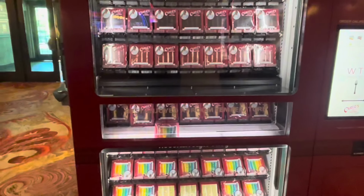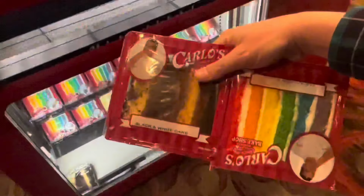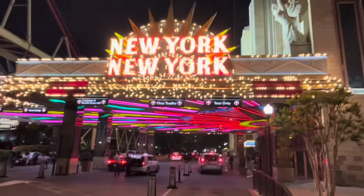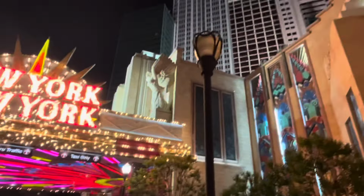But because of our poor diet decisions, we spent the afternoon swimming before going back out as the sun set. Walking south down the strip, we started off in New York, New York, before cutting through Excalibur. We went pretty quickly through both because we were excited to check out the cursed hotel, the Luxor.